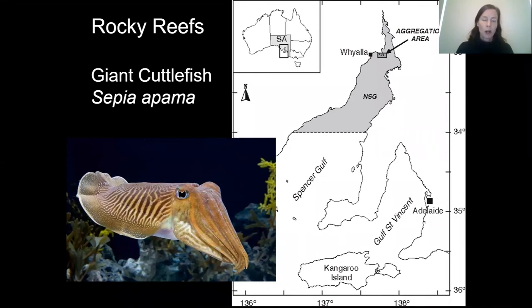And most of them occur offshore, out towards the open water off our rocky coastline. But before we talk about those, I'm going to talk about a very special one that lives up in the top of the Spencer Gulf around Point Lowly.